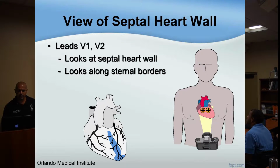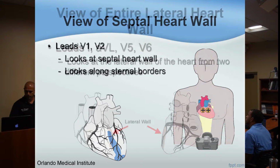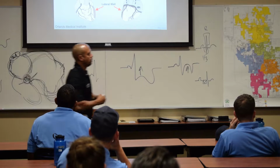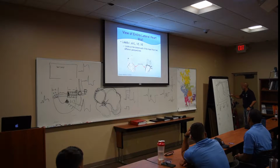So identifying MIs: V1, V2 is just the septal wall. It looks right at the septum. V3 and 4 look at the anterior heart. Lead 1, AVL, V5 and V6 look at the lateral wall, circumflex.